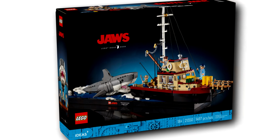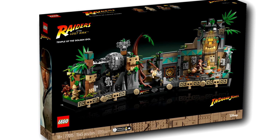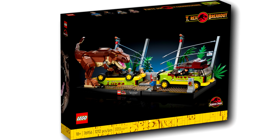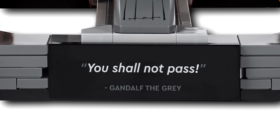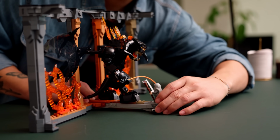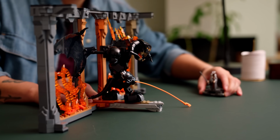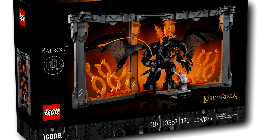One of my favorite sets recently is the Jaws set. There's other great sets like the Temple set from Indiana Jones, or that awesome Jurassic Park set. I mean, yes, I know the most famous part of this is probably that quote, but this is not a scene that I would want as a quote set unless you're going to do an elaborate build for the structure surrounding. And Balrog. Look at how pathetic the bridge for this scene came out to be.